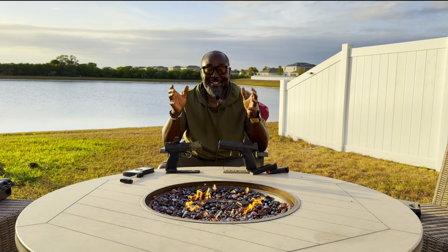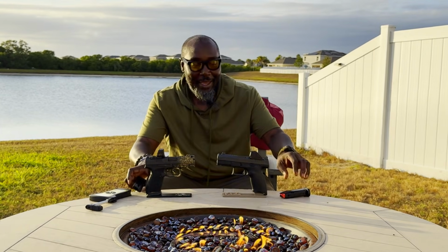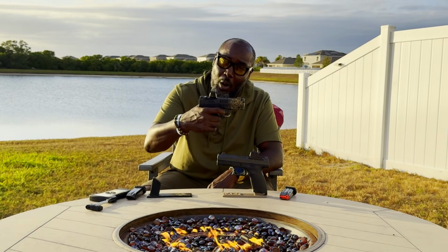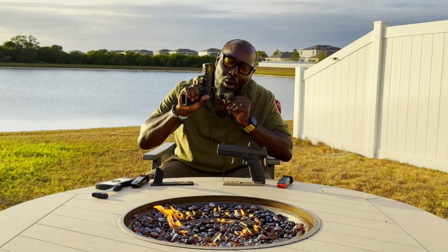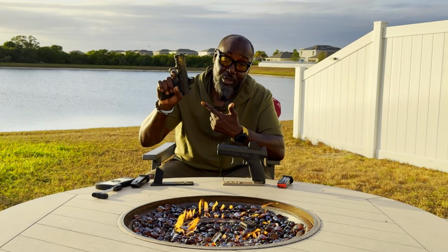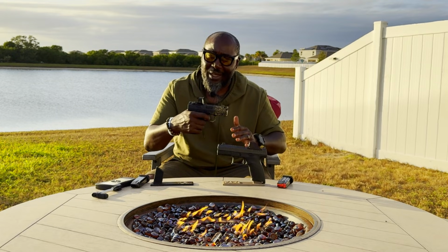Now, as Lito would say, he's not a trigger snob. I actually am a bit of a trigger snob, and I love a very crisp trigger. I love the fact that a trigger has a pronounced wall, and then once I'm at that wall, let's see if the mic will pick it up. I want that wall, and then just like that. That's all I want. I don't want all of that mush, which this is a little bit of. But with dry fire, I know exactly where that wall is.